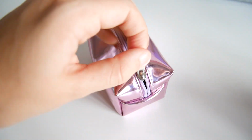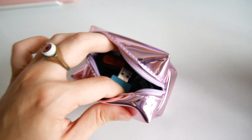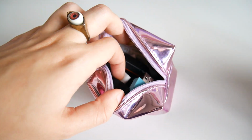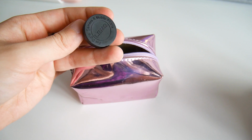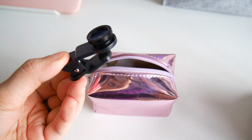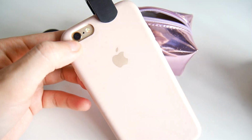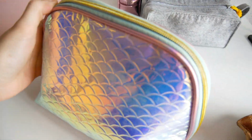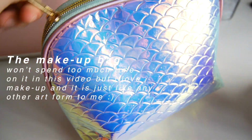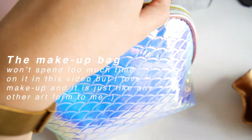Next to that, I have my mini tech pouch where I have my USBs, my memory cards, my extra lenses and more. And this is my big makeup bag. I won't focus too much on it in this video, but I do have to say that I love makeup and I would love to film makeup videos as well.